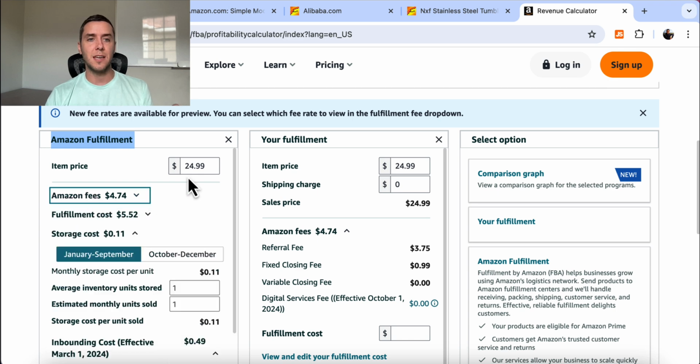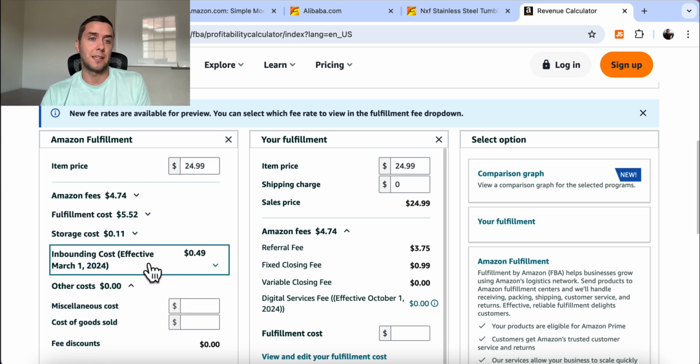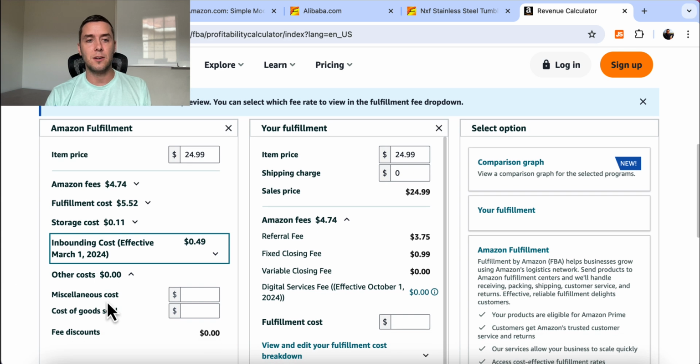As we can see, the item price automatically fills in as $24.99. That's what we could sell it for. Then there's Amazon's fees, right? Then there's the fulfillment cost. This is how much we pay Amazon to pick, pack, and ship it. Then there's storage cost to keep it in their storage facility. Then there's an inbounding cost of 49 cents. This is how much money we're going to spend per unit to send it into Amazon's warehouse. And then there is the cost of goods, right? So we said $7.60, and then other miscellaneous costs if you want.